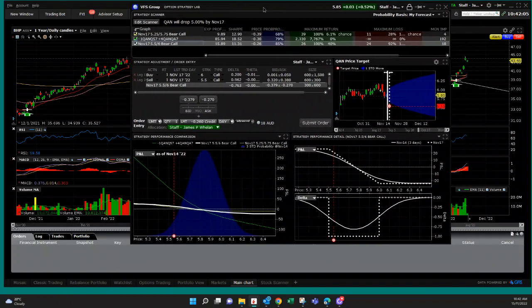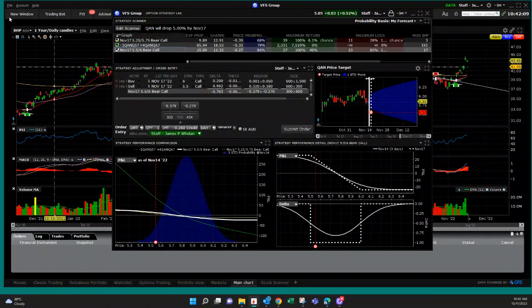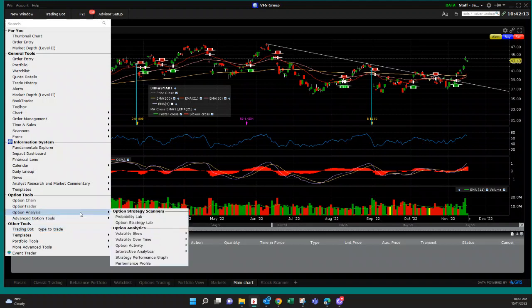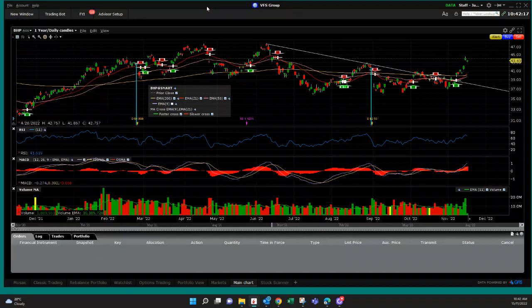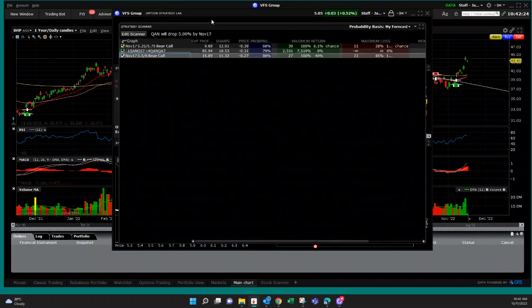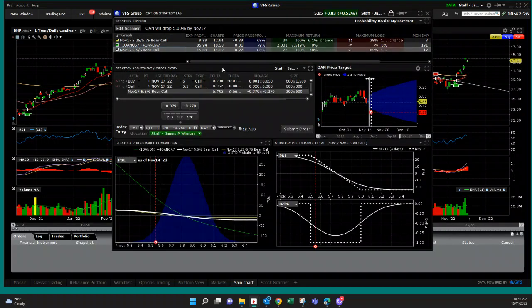Right, I'm going to pull up the Options Strategy Lab. So I would go new account, new screen, Option Analysis and Option Strategy Lab. Pull this up here, and this is what I'm left with. So I'm going to blow this up and see if I can get this as big as it can go. No, that's as big as it can go.